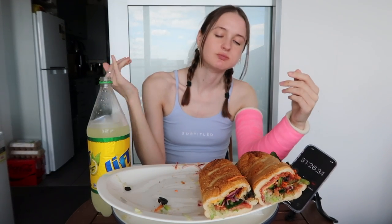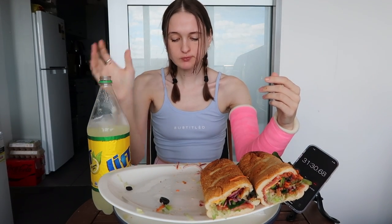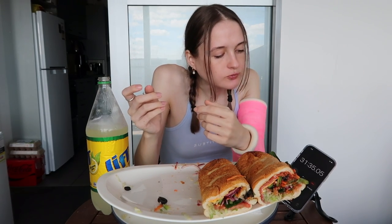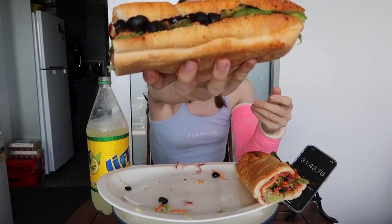One is done. Mmm. 31 minutes. My god, this one's got so many olives in it. Look at that, olive-y goodness. I can't block out my face with them. With my other hands, I've got to hold it and just block my face. So annoying, there's so much stuff I can't do. But there is lots of stuff that I can do, so that's good.